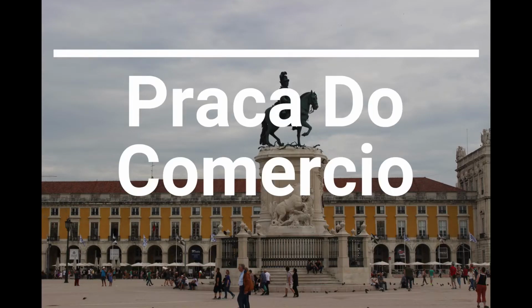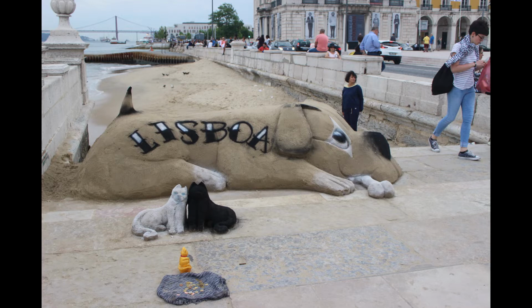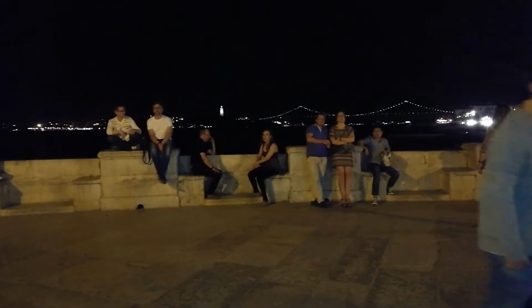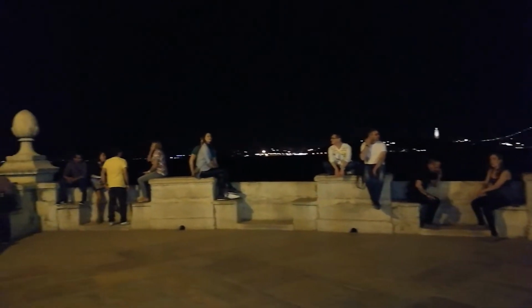Praca Do Comercio. As well as being an important hub, Praca Do Comercio is Lisbon's main square and is also a perfect place to relax, enjoy the views across the Tagus river and listen to live music from the talented street performers. This square was completely remodelled and reconstructed after the 1755 Lisbon earthquake.